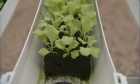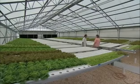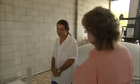Because it uses a closed-loop system, the farm had to deal with the nutrient-rich water after it has run its cycle. To do so, Tornello built a 3/4-acre herb house where the nutrients would be used one last time in the soilless plant media, virtually eliminating any wastewater.